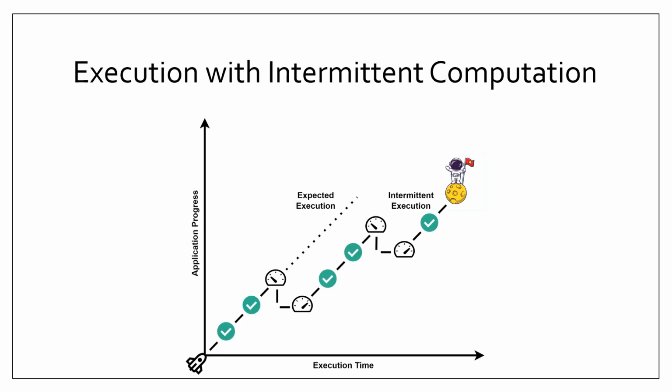In order to tackle this, researchers have come up with intermittent computing techniques. The intermittent nature of harvested energy dictates an intermittent execution model, which is shown in this figure. In intermittent computation, the program state is frequently saved to non-volatile memory, a process called checkpointing. In case of a power failure, the device state resets, and on re-availability of energy, the device recovers its state from the checkpoint in the non-volatile memory.